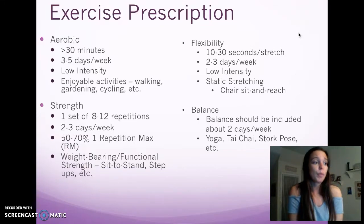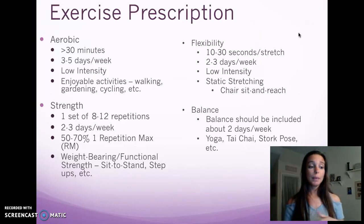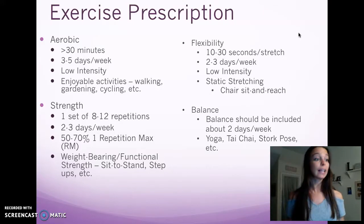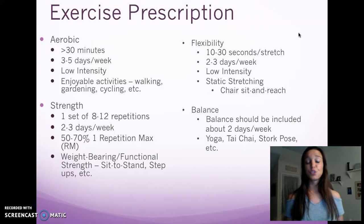But definitely aerobic. Strength, I want her doing one set of 8 to 12 repetitions, 2 to 3 days per week, 50 to 70% of her 1RM. This will be weight bearing and functional strength exercises, like the sit to stand test or step ups, or just walking around with weights. I definitely want to do that. That will help prolong independent living so much.